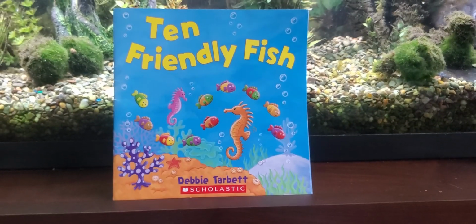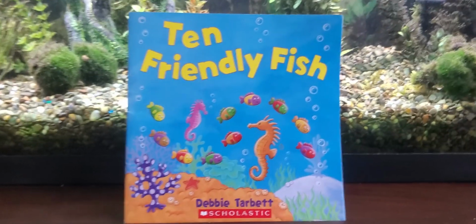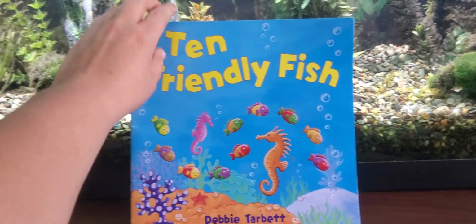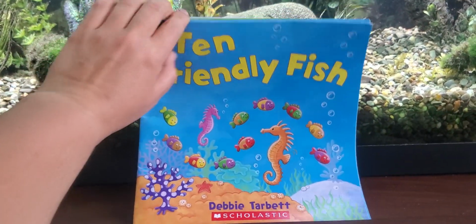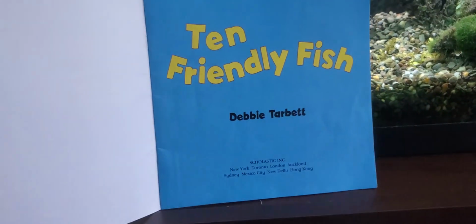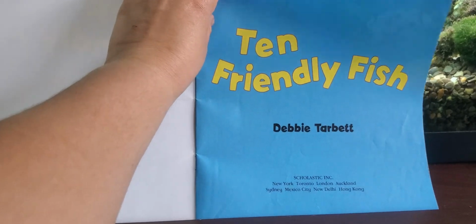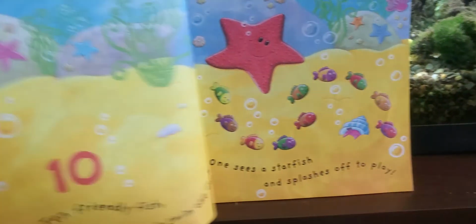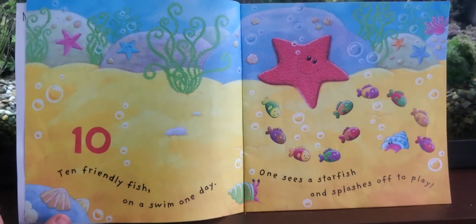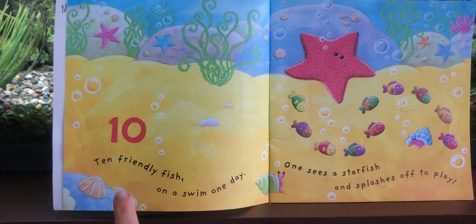Our next book that we're going to read today is the one called 10 Friendly Fish. And again, that's by Debbie Tarbett. Now, this number is a little bigger, okay? But it is also a rhyming book, if I remember correctly. So 10 Friendly Fish. Oh, another blue one. I noticed both of our books have blue on it. All right, so we're going to start with the number 10. Whoa. So we're starting with the big number.